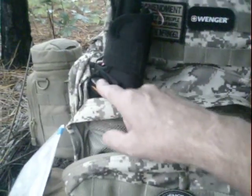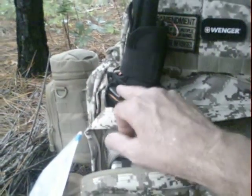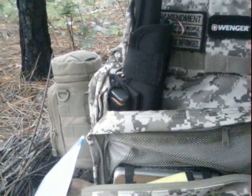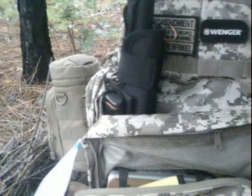Now, I like this. A lot of people complained about it, but I ain't had no problem with it. I've batoned with it and everything else. Of course, I ain't gonna take a hammer and literally beat it with a hammer. And of course, I ain't gonna try to baton no 12, 14-inch log neither. So, but anyway, to each his own.